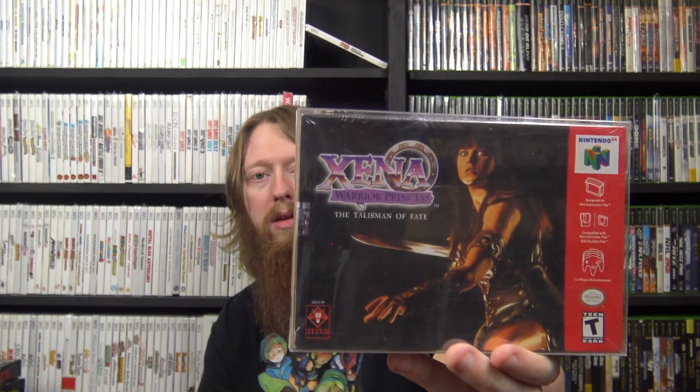And then lastly from her, for my birthday, she also got a factory sealed copy of Xena Warrior Princess: Talisman of Fate. And then the last N64 game I bought from somebody off of a Facebook group, and I paid $90 shipped. And I already had the manual. I'm not exactly sure where I got the manual from.